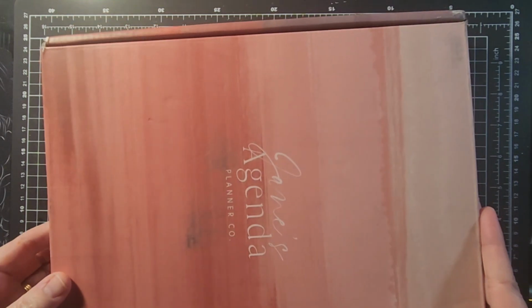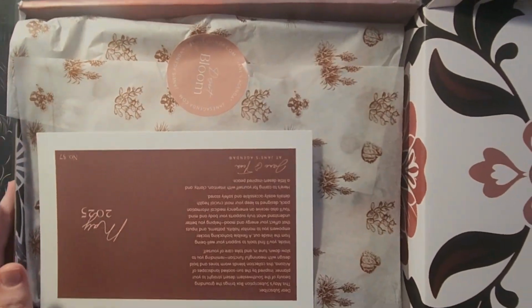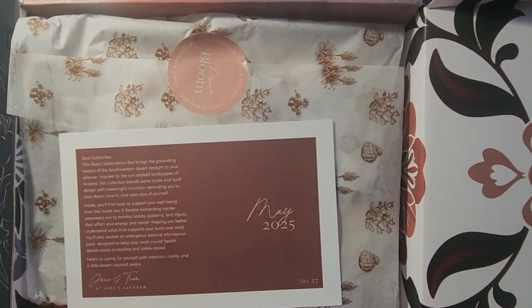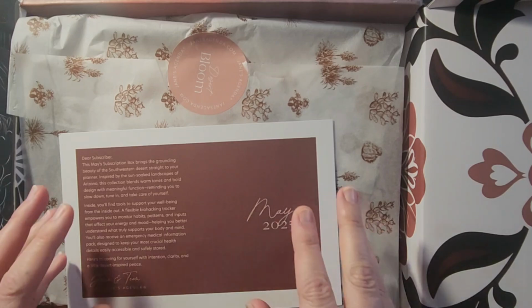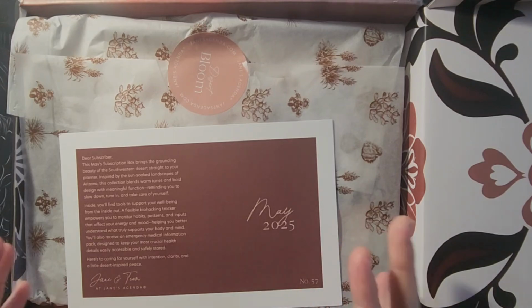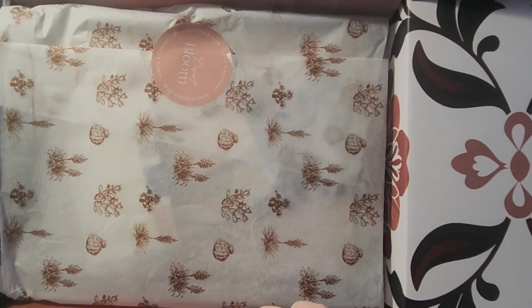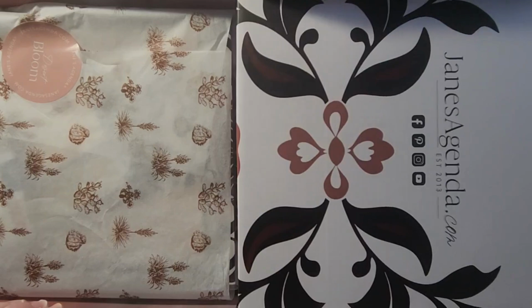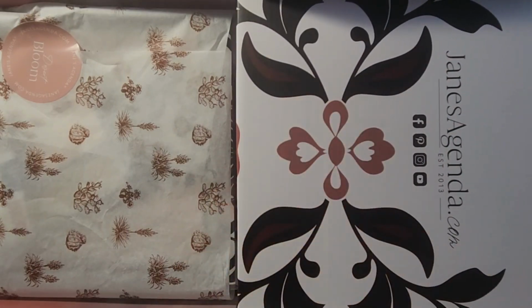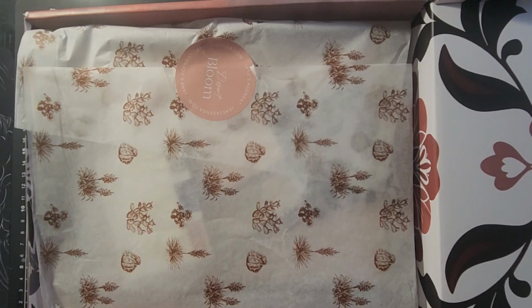All right, so I already opened this part just to give us a little bit of a prep, but I love this box, you guys. It's so cute. This month's theme is more of an Arizona, desert-y theme, and I'll be honest, I'm not typically into that, but this box is really beautiful, so I'm pretty excited about it. We've got some brown mauve colors going on in here, and this is a little bit of a sneak peek as well, and I love this because it's so different.